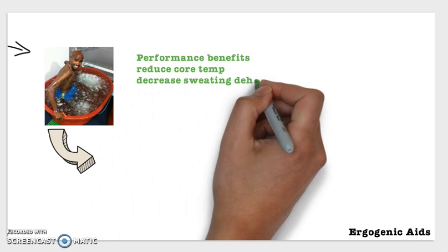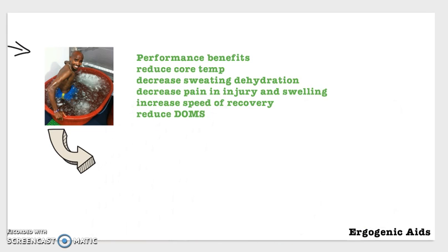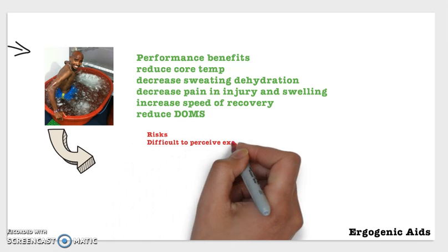So, reducing core temperature is obviously going to reduce the amount of sweating that you perform, and therefore reduce the amount of dehydration. So for the sprays and the cool or the ice packs, you're decreasing pain in the injury and potentially swelling. Yeah, and hopefully what you're trying to do is then increase the speed of recovery, and you're reducing DOMS.